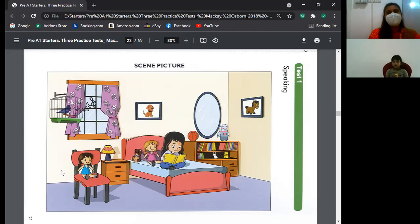How many dolls are in this picture? Yes, there are two dolls. Here, give the complete answers. Complete answers, okay? Only two, one. Don't stop like that. You must speak properly. You must speak well, okay?